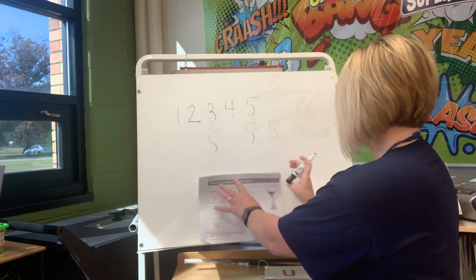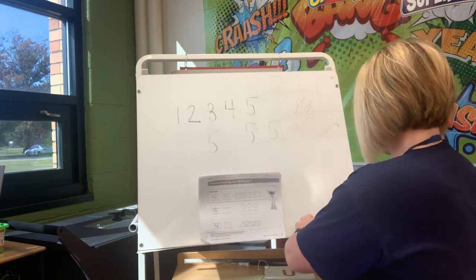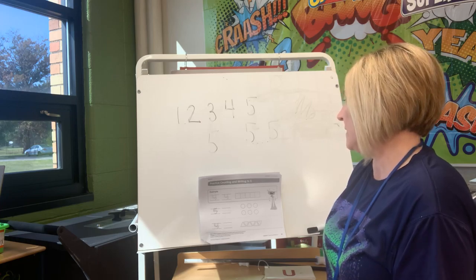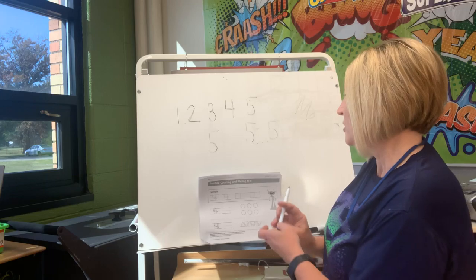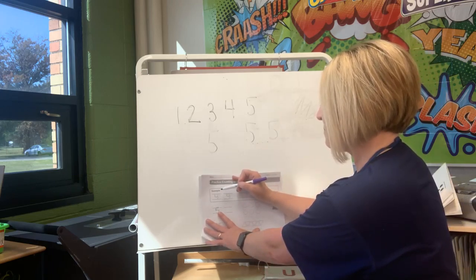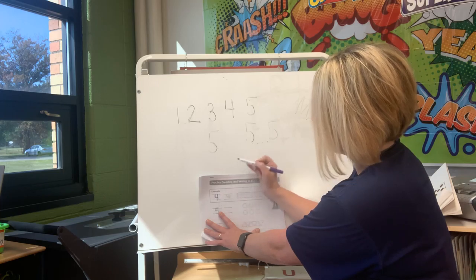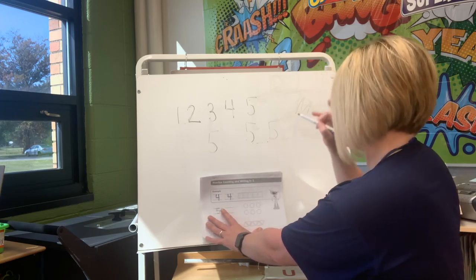Okay, so on one of our math pages for today, we have page 35. On page 35, it says that we are going to count and write how many. If we look up in the sample box, it shows the number 4. So we need to trace the number 4. We go down, over, pick up your pencil, down some more.